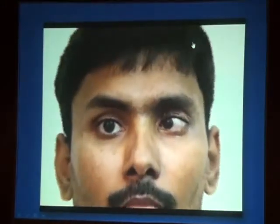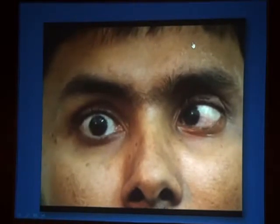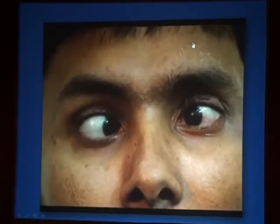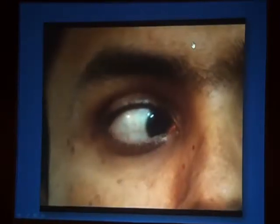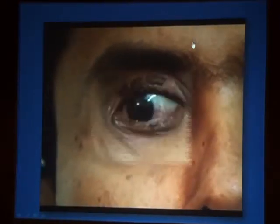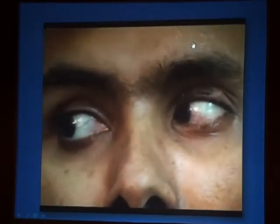Let's look at this patient now. This is a young male. He has an obvious esotropia on the left side with congestion. Look at the left upper eyelid. There is a gold weight implant. You can see a little prominence of the left upper eyelid. That's because of the gold weight implant. You can see that little smudge and a gold weight implant.